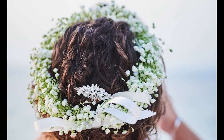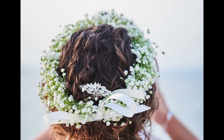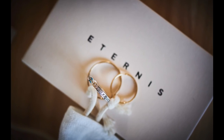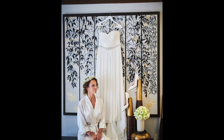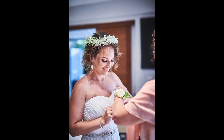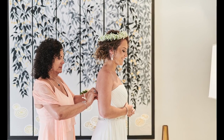The bride usually has more details, more shots like the dress, the shoes, the accessories, the ring, the bouquet. So this usually will require much more time and much more planning when compared to the groom. When I'm done with the bride, then I would move to the groom side.